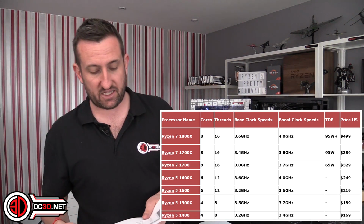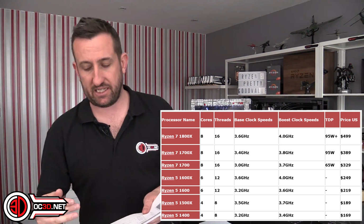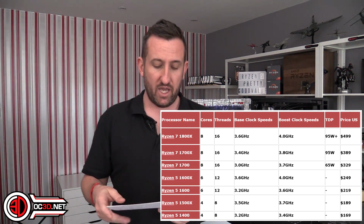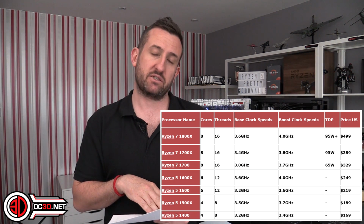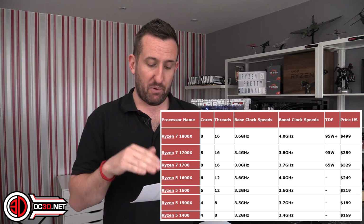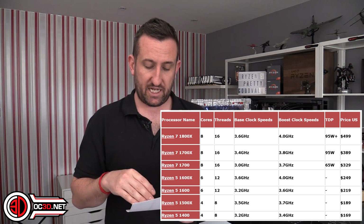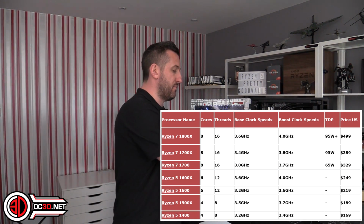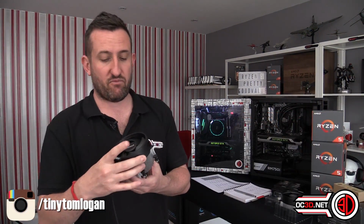And at 56 degrees, I wouldn't say it's an overclocking cooler by any stretch of the imagination. Then when we move up to the 1500X, 4 cores, 8 threads again, £189. So you're looking at £20 more. For that £20 more, your boost clock goes up from 3.2 gigahertz to 3.5 gigahertz. The boost goes from 3.4 with the 1400, then notches up to 3.7 gigahertz. With that, the cooler that you get is the Wraith Spire.